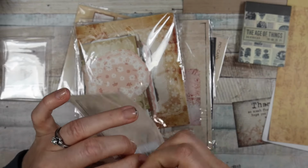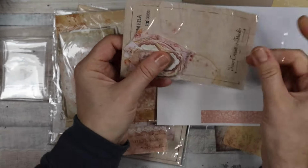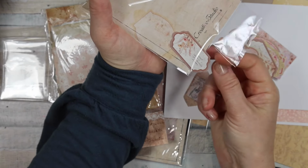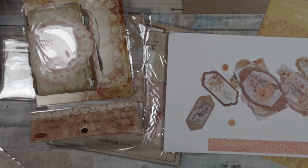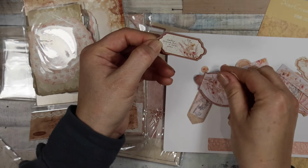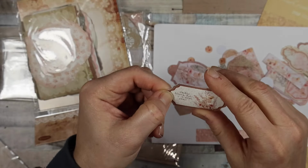Okay, let's look at these pieces. I feel like I'm going to topple things on top of myself if I try to grab one of my trays, so I'm going to try to use this white paper to look at these. These are lovely ephemera stickers that we have been getting in the last few boxes. Sometimes mine are trying to get off their backer paper. Some of them are very tiny, so they're great for really tiny accessories.